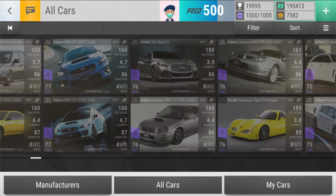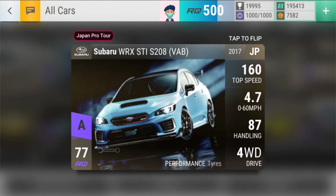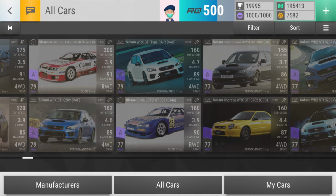There's a lot of 4-wheel drive stuff, because Subaru does a lot of cool 4-wheel drive stuff, but Subaru STI ST, wow, that is a photo. That is great. The rear wing, the dashboard. Wow, okay, that actually looks really good. Liking this. A lot of more cool WRXs, like so many.